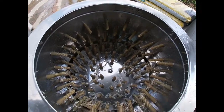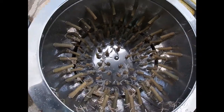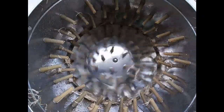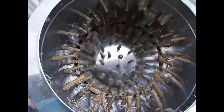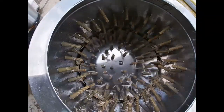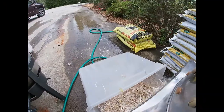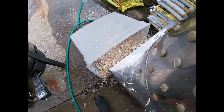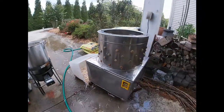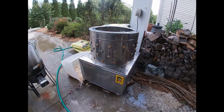Here's a better look at the plucker. So you can see it's got all those rubber fingers in there that when you turn it on, spin around, well, the bottom spins. And the chicken beats around in there and it takes the feathers off and it shoots the feathers out the front, and we kind of got a bin here gathering them up. But yeah, it'll pluck that chicken in 30 seconds. It's an awesome machine. Saves so much time.